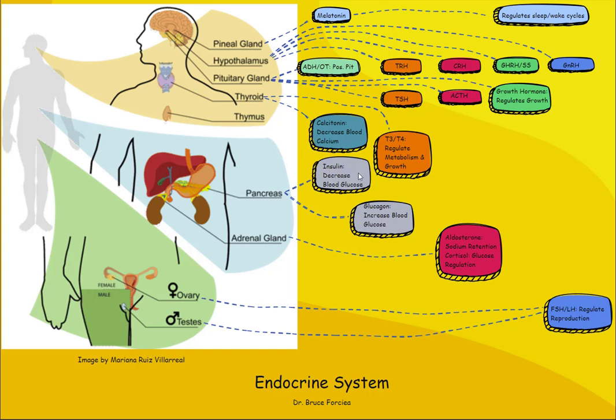One way insulin works, it connects to insulin receptors on cells like muscle cells. When it connects to the insulin receptor, it allows glucose into the cell to be converted to ATP. So as long as those insulin receptors are working, insulin can connect, and then glucose goes into the cell, out of the blood, and the blood glucose level decreases.